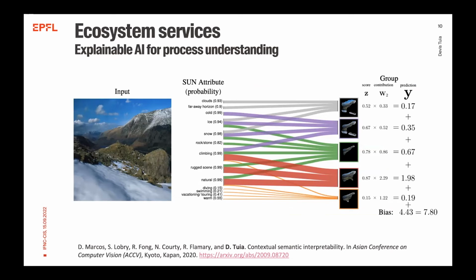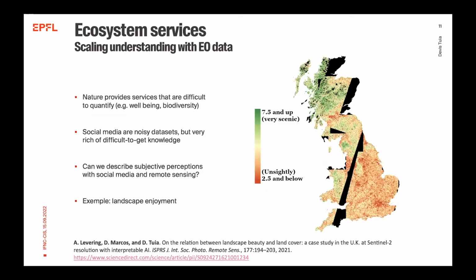So we had a kind of a window of interpretation inside what the neural network was doing, and this basically allowed us to put something that was understandable into the prediction of a deep learning model, which are often a bit cryptic and difficult to interpret. And then we scaled all that up using satellite data, and then we were able to have a map of enjoyment of the whole of the UK. And this was basically a way to integrate different types of sensors, some of them being images, some of them being social media based, and then working all of this together in order to have this type of large scale mapping.